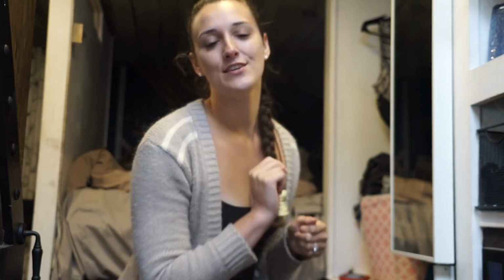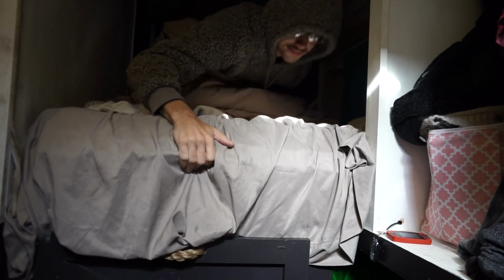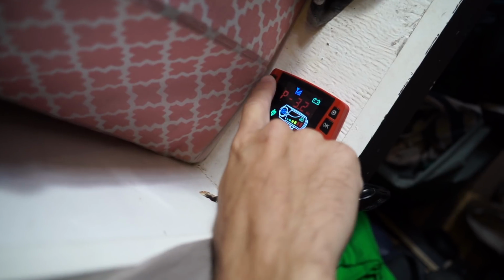Hi guys, future me here. I just wanted to pop in and say that this diesel heater has come in clutch for us already while living off-grid. We have a tiny stove as well, but for those days when we don't want to get out of bed, we just want to heat up the bus really quickly, we can literally go to the end of our bed, heat it up, and it's just really come in clutch for us.